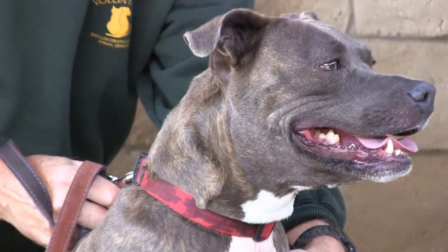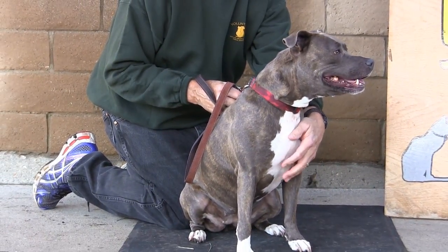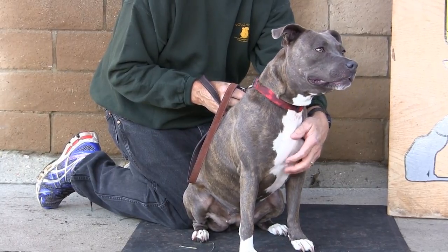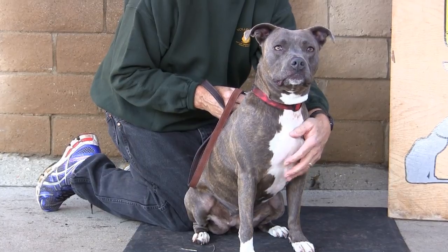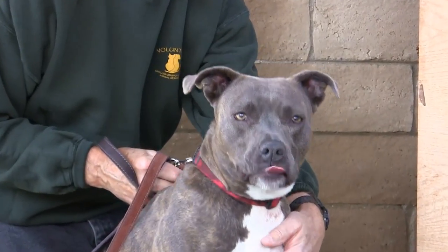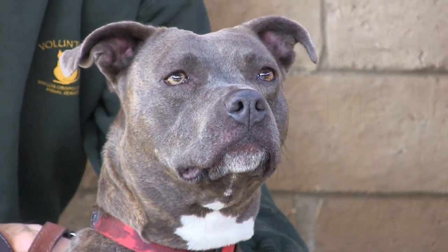The fact that she is volunteer's pick means that you get half off of your adoption fee, so that is terrific for you too. You get a great dog and she's half price. Everybody loves to save money. Everybody does. She is ID number 214004 and we would be happy, happy, happy to get her.